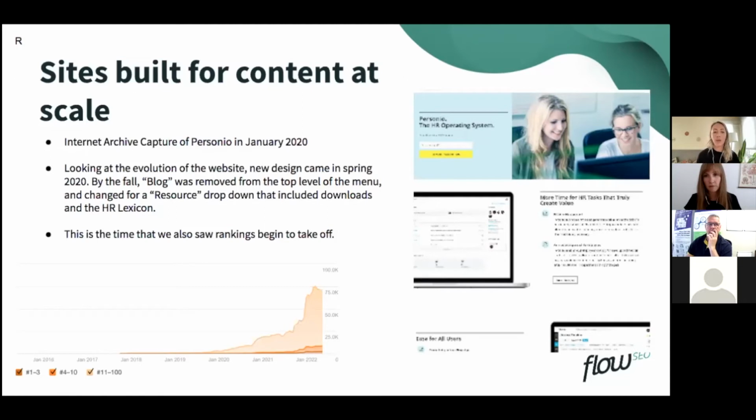By the spring of 2020, we saw a new web design. By the fall, the blog was removed from the top level menu. It was changed to Resources, and the dropdown started to include downloads and that HR lexicon. And that's where we really started to see rankings begin to take off.